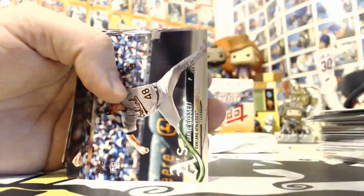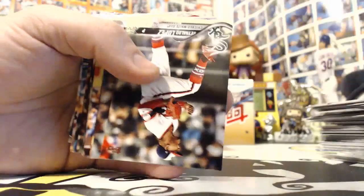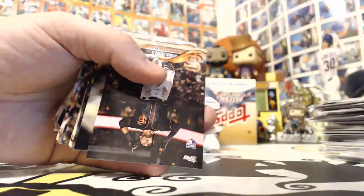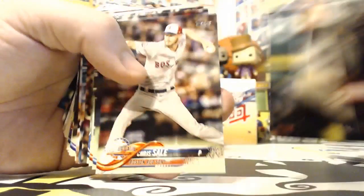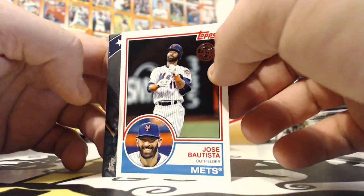Taylor, yeah, that's a regular one, not an SP. Liber, Otani, right, Rod Carew, Yu Darvish, Ricky. Mookie Betts. All right, we got Manny Machado All-Star Game.